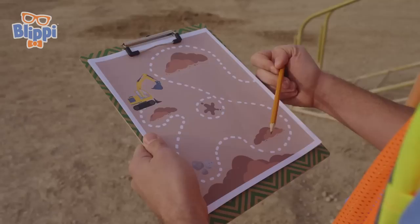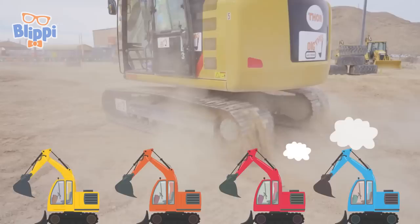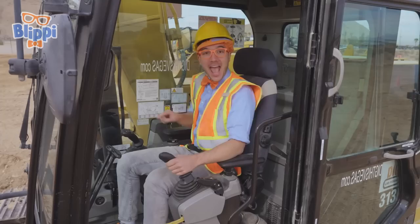Bye-bye! Hey, friends! Want to help me move some dirt? Well, this is a job for my excavator! Come on! I'm an excavator, excavator. Hey, dirt!